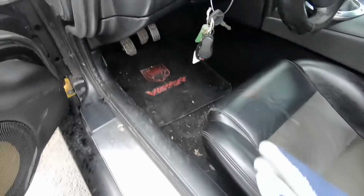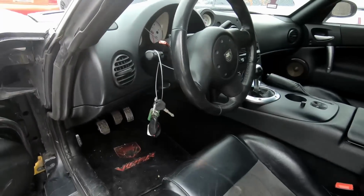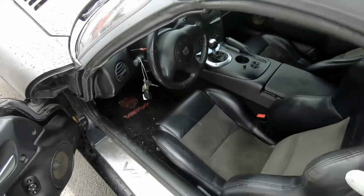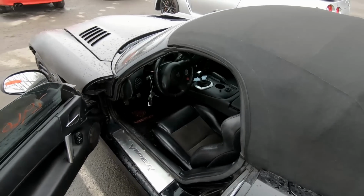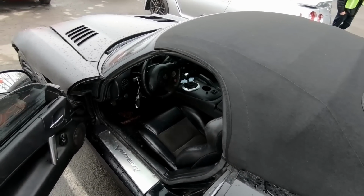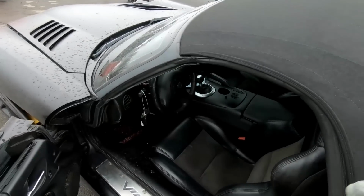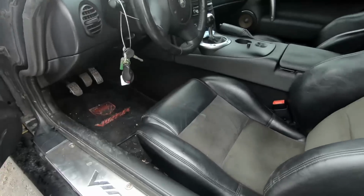So it does come with one set of keys, which doesn't matter. I'm not gonna start this thing up. And it does have around 40,000 miles. Other Vipers that are 2006s sell for, I wanna say 20 grand. I'm gonna throw some examples up here, how much these type of cars sell for.